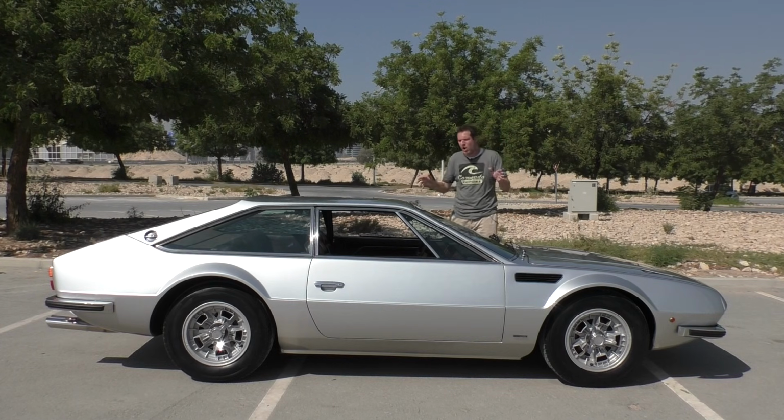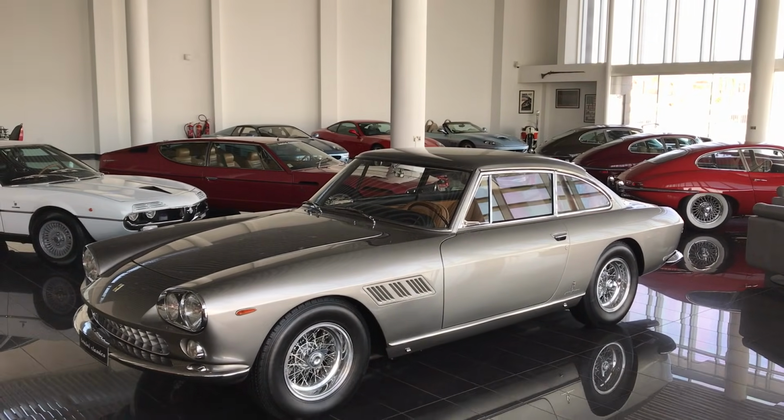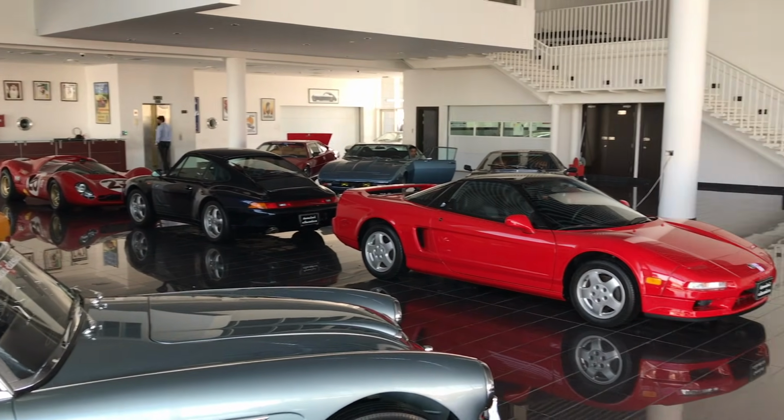I should mention, I borrowed this car from Tomini Classics here in Dubai in the United Arab Emirates. It's an exotic car dealership with some amazing inventory and an excellent staff. They have some incredible cars. Just look at this place.